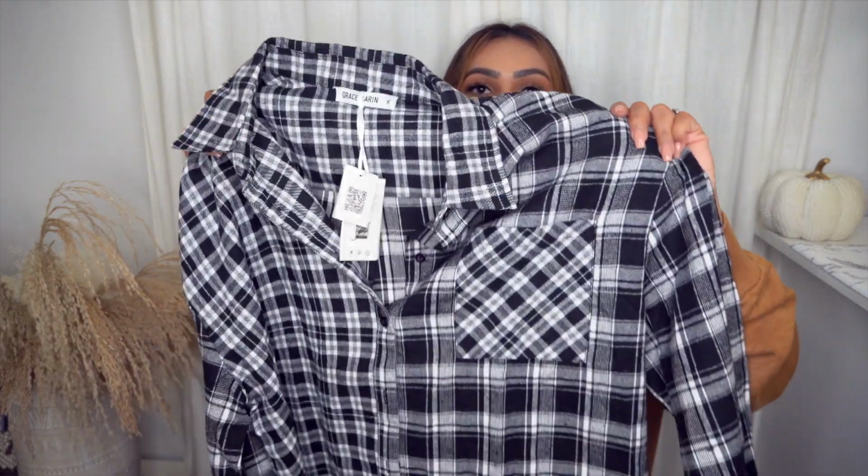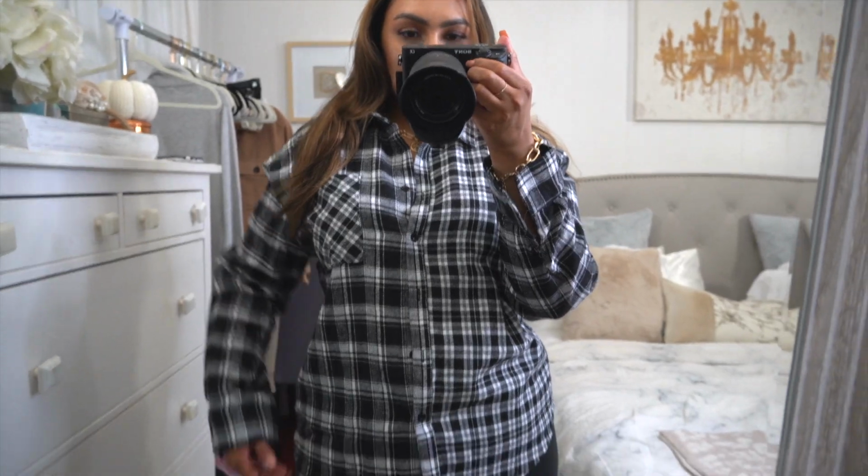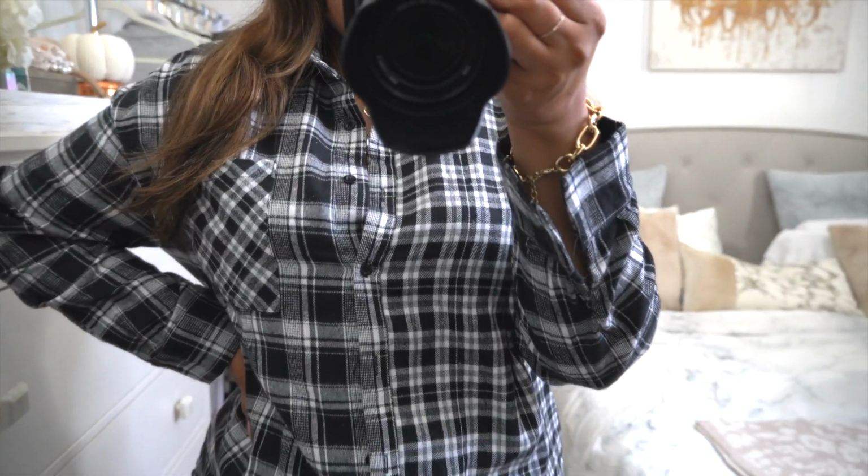But yeah, I love that. I love that this pattern is different than this one. I just love that. But the back of it is actually all the same. So the back of it is the full pattern. The front of it has two different patterns. I just love the uniqueness of this. So that really drew me in.